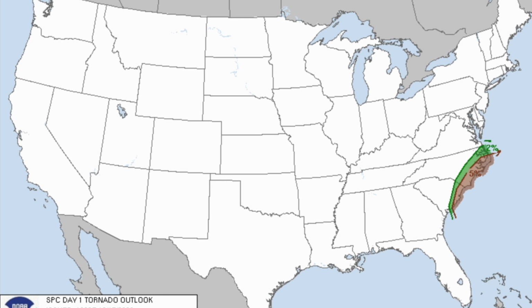Tornado threat for today, you have a 5% chance to see a tornado in your area if you are anywhere in that brown region today. Okay, we did not see any tornadoes yesterday. I highly doubt we're going to see any today, but maybe a spin up or two possible.